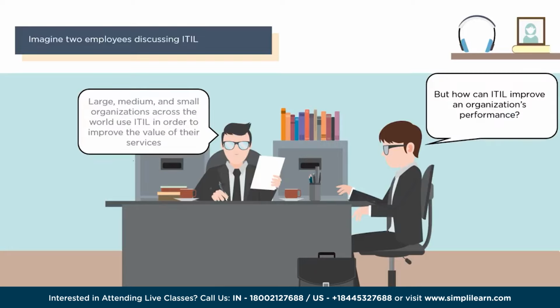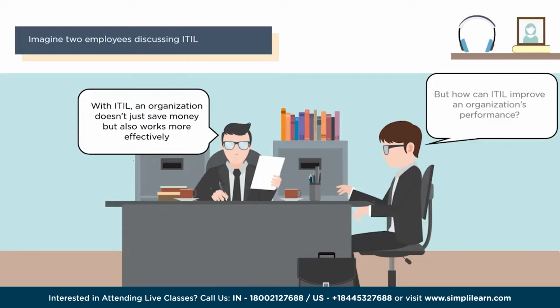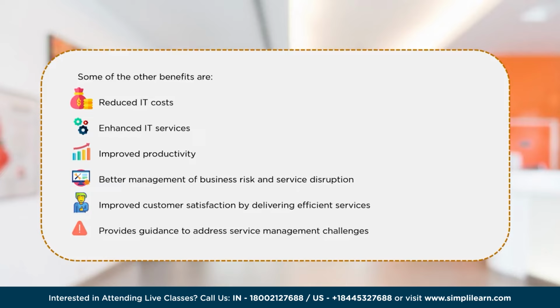But how can ITIL improve an organization's performance? With ITIL, an organization doesn't just save money, but also works more effectively. It also has more benefits: reduced IT cost, enhanced IT services, improved productivity, better management of business risk and service disruption, improved customer satisfaction by delivering efficient services, and guidance to address service management challenges.